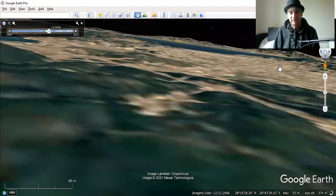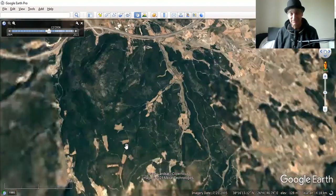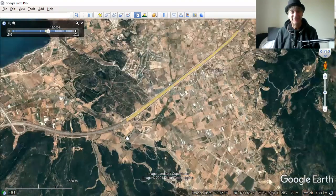Excuse me a minute. I've scuppered my map. Might be time for new batteries. I'll burn up some batteries in a mouse. Right, so I'm going to go back out here.